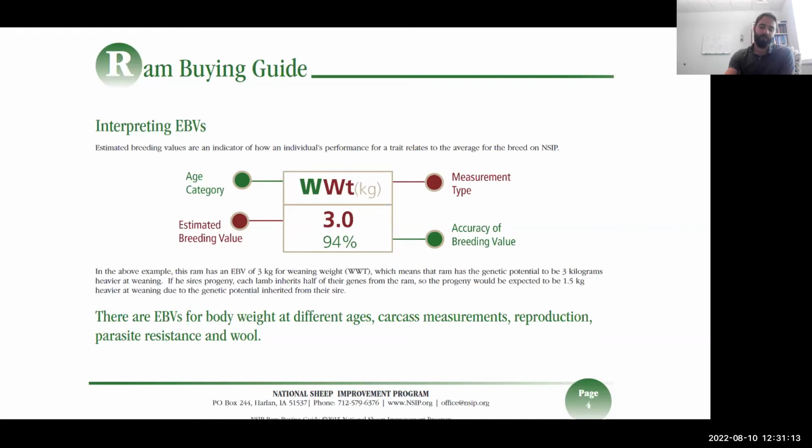And then because the sheep industry is a bit different than cattle, we use the breeding values. If we wanted to see what our progeny differences are, for beef cattle those are our EPDs, or expected progeny differences. For dairy cattle, it's parent transmitting ability. We just essentially halve that number. So instead of 3, it'd be 1.5. We would expect that animal's offspring to be 1.5 kilograms heavier due to the genetics of that sire.